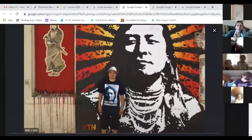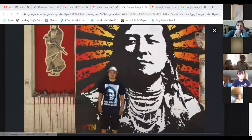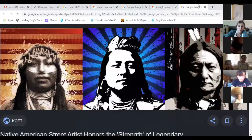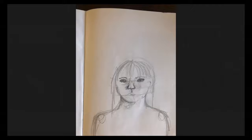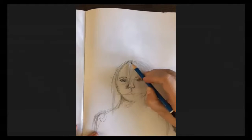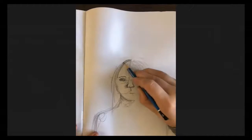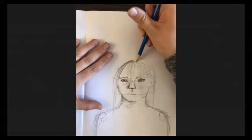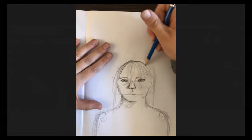Does anyone want me to keep any of this up, or can I stop sharing the screen? How do you all feel? Okay, I don't see anything, so I'm going to stop sharing for the moment. Okay, awesome. So my portrait is half drawn. If you did glue your image onto your paper and you're ready to move on to the background, go right ahead. If you want to start adding color, please do.